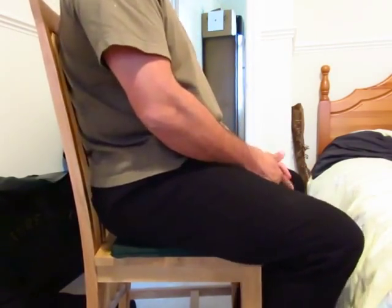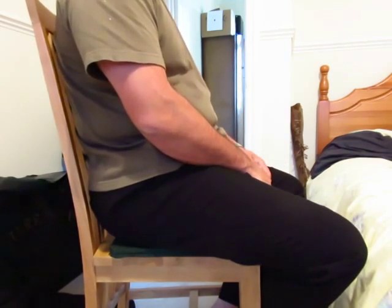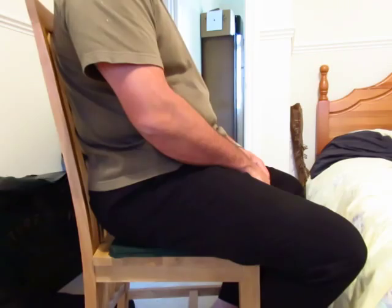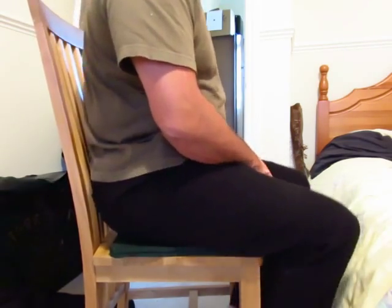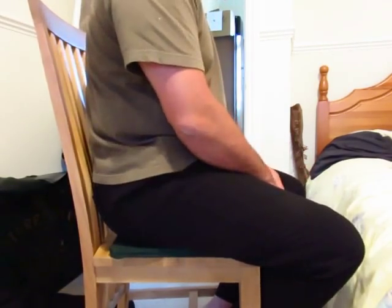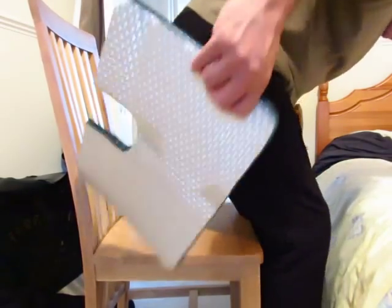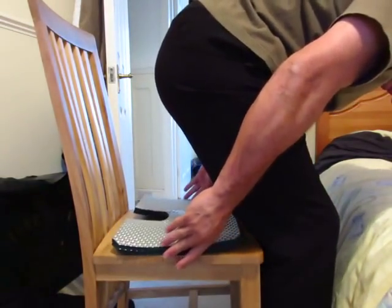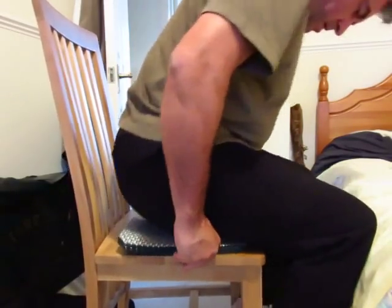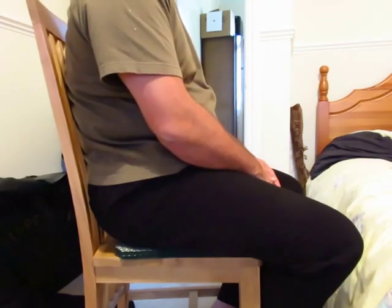I can actually feel the void underneath my tailbone. Actually, that's not correct English, is it? You can't feel something that's not there. But yep, nice spongy sort of seat. Yeah, that'll work. I'll give it a test tonight after sitting on it for a few hours. I'll notice as soon as I stand up if I've got a sore tailbone.